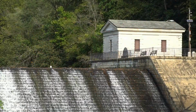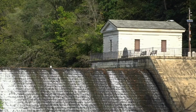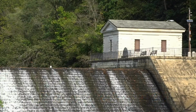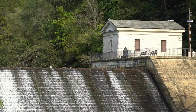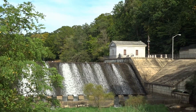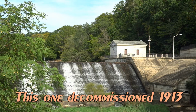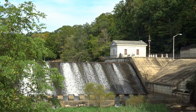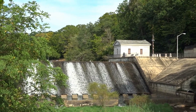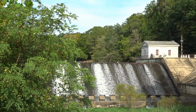Obviously, Baltimore began expanding really fast at that point, at the turn of the last century. And Loch Raven Dam number 2 had to be raised in 1922 for the same reason, exploding population. And in 1913, this dam got decommissioned and is no longer water supply. People do fish in the lake, but there's a fish advisory. You can fish, but you can't eat the fish, so why bother?